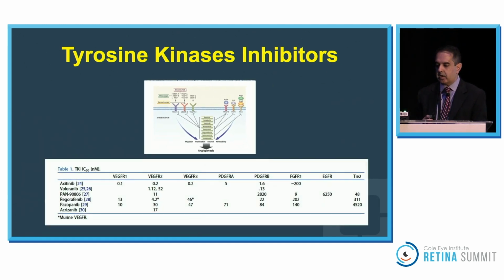And there are a variety of different targets, and they differ as far as their IC50s, as far as their ability to affect those intracellular receptors and those enzymes. Axitinib and vorolanib are the two standing drugs out there. The lower the IC50 is, the more potent these drugs are.